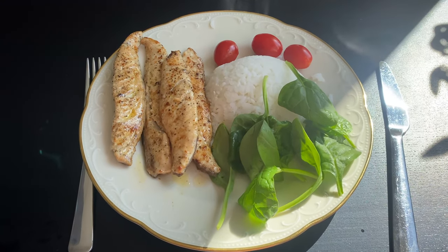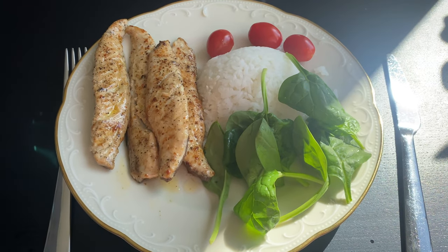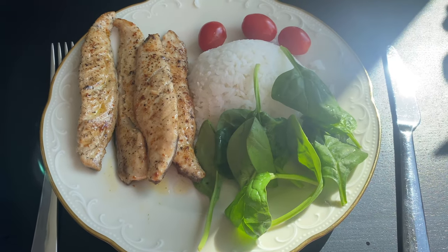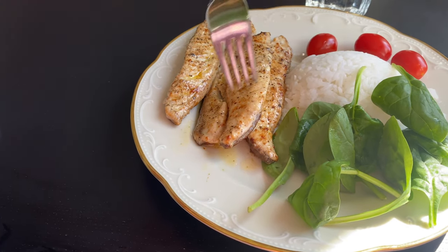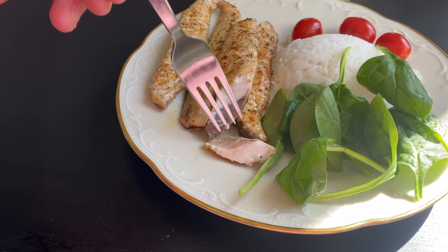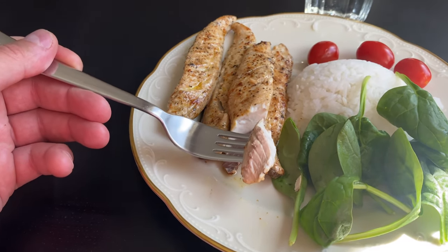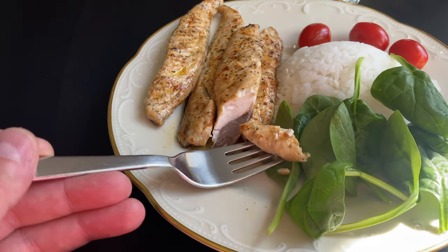There we have it, guys. Fresh caught mackerel, some spinach, rice and tomatoes. Nothing complicated, but I'm sure it's gonna taste amazing. Let's see if I can record and eat at the same time. You know it's done when the meat just flakes off like this. I'm gonna taste it just like so.